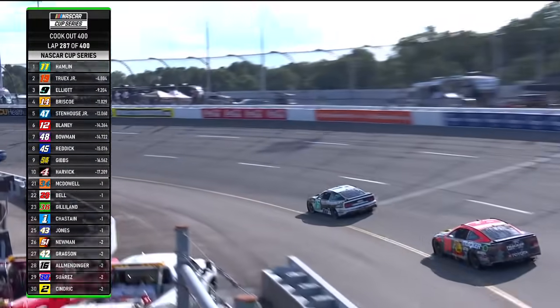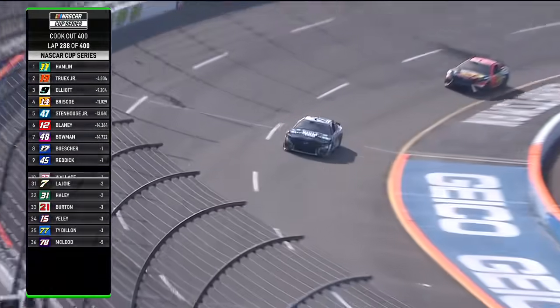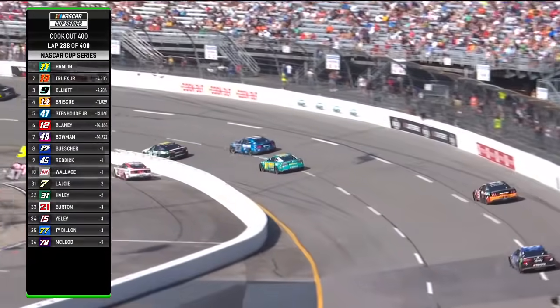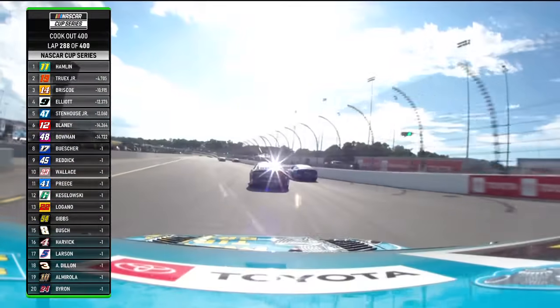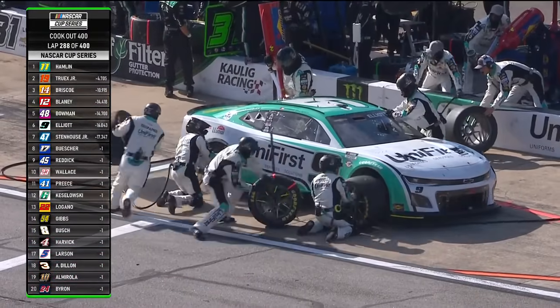Yeah, absolutely. All these guys with 114 to go are going to have to stop a couple times. Hamlin's going to run long like he did the last time and split it up, probably dead on the math. So now the risk, all right, so RFK pitted. First guys to pit road. But now Hamlin, Truex, Elliott, they're thinking, I see debris here, debris here, debris here. Let me see a caution. That would change everything. Chase Elliott on pit road.